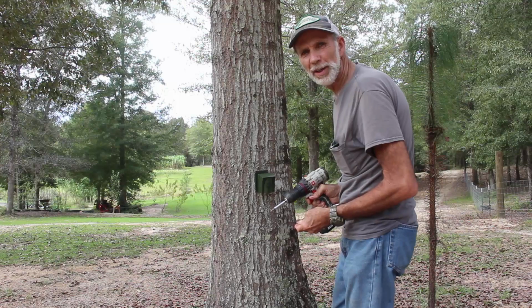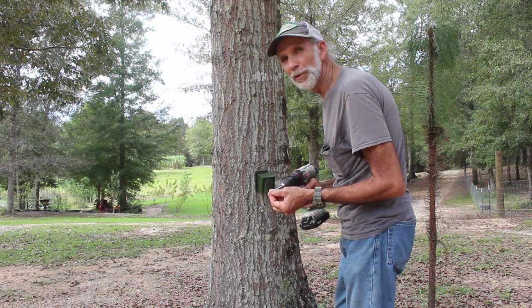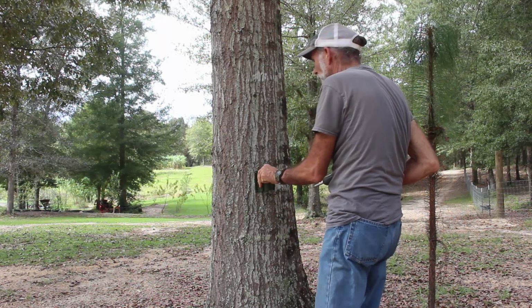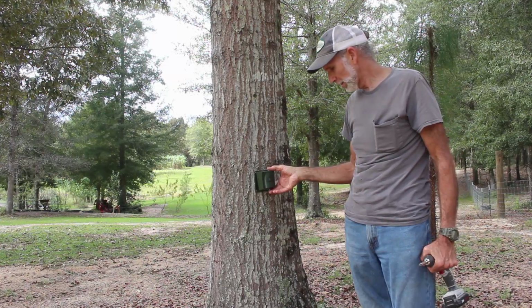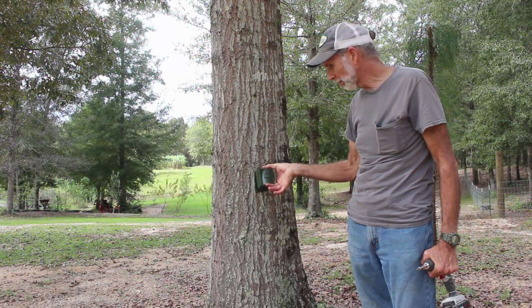I might also add, guys, if you're going to use a drill motor like this, be a little extra careful, because this plastic, if you tighten it down too tight, it will break. Okay, there it is, guys. We have it mounted. It's about waist high. And it can swivel in several up, down, different locations.